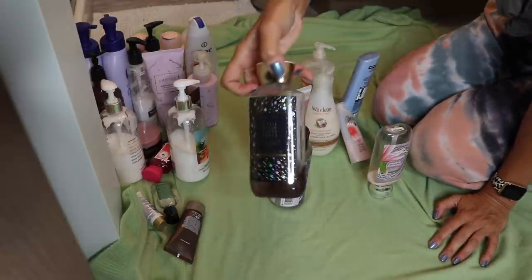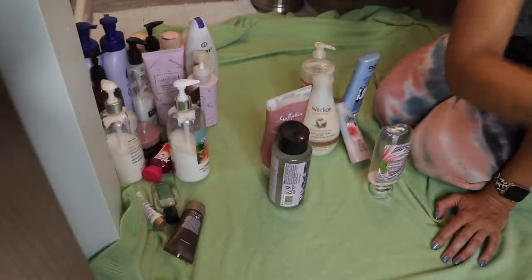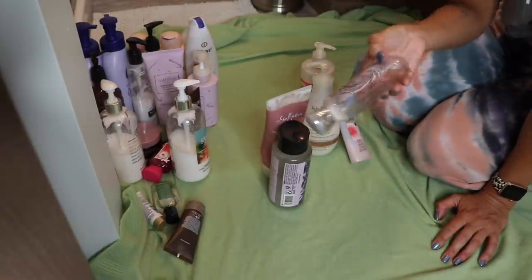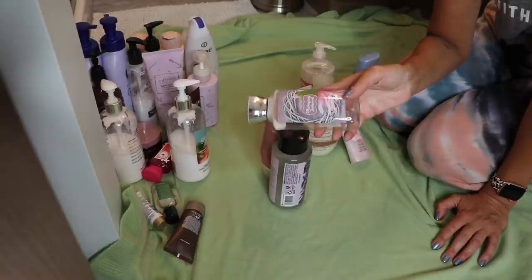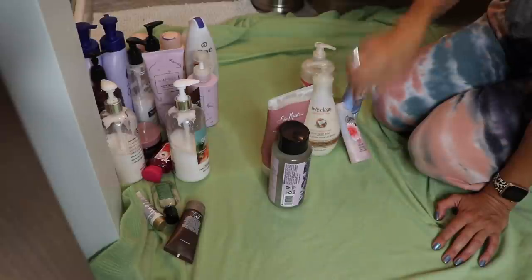And then a little bit left of Little Black Party Dress from Bath & Body Works. Throwing that away. It's old. Mahogany Teakwood, one of my favorite scents from Bath & Body Works, but it's pretty much empty, so I'm going to get rid of that.